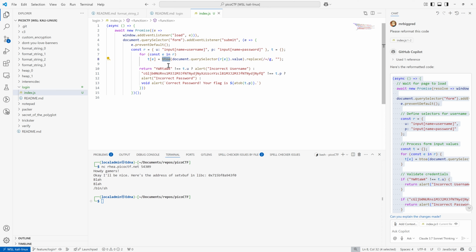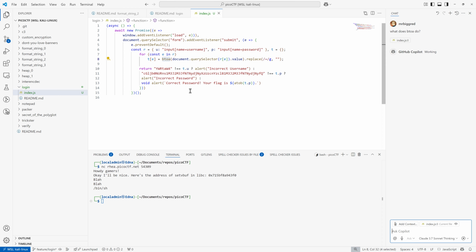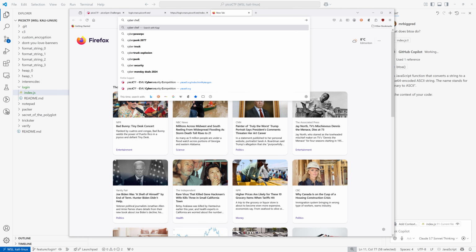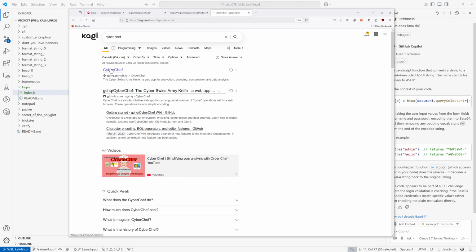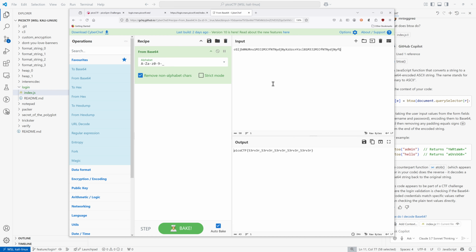What's B to A? Is that byte to array? What does B to A do? It just reverses it. Oh, so you basically need to enter the flag. Oh, okay. I wonder if we could use CyberChef to solve this problem. Oh yeah, look, it even's got the little wand. Huh, that's base 64. Okay, so it is a base 64 string.